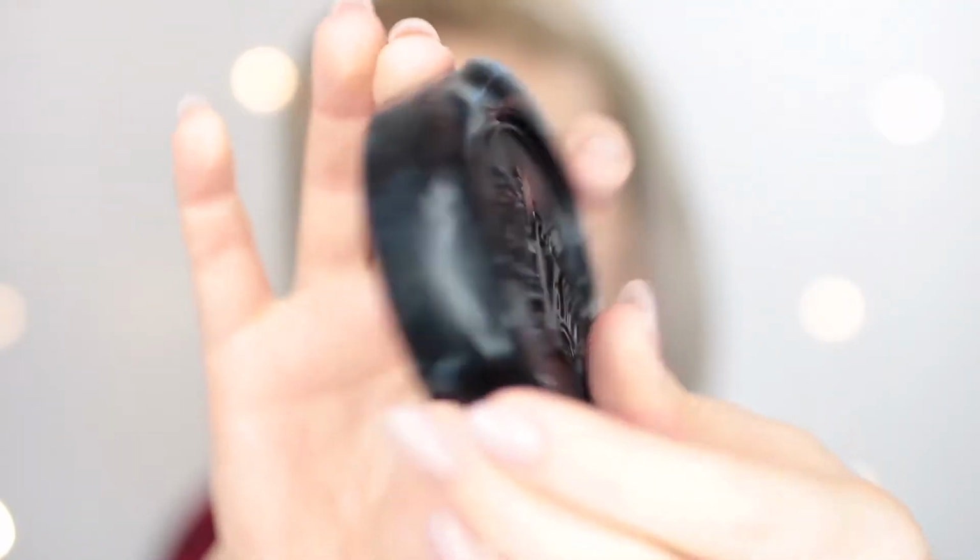Okay, so now to make the skin look ultra flawless and totally matte, we're going to be using my favourite powder, which of course is the Kat Von D Blotting Powder in Fair. And I'm going to apply this to everywhere that I feel has got a little bit of a shine and just needs to be a little bit more matte.